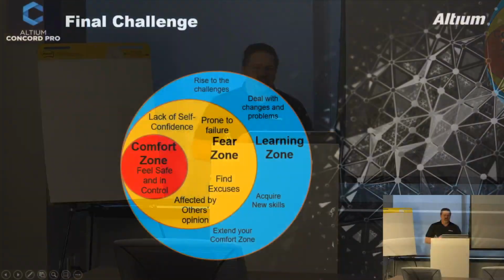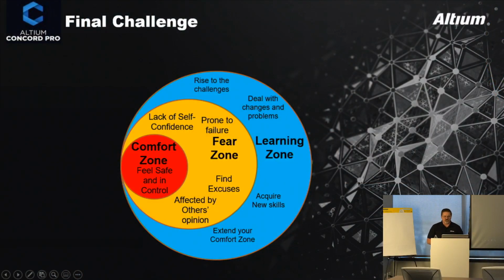And unfortunately, if you are going to continue to work in your comfort zone and your fear zone, I can tell you something, the industry is going to leave you in the dust. Absolutely leave you in the dust. Because that's not the direction the industry is going. That's not the direction that Altium is going. I can tell you that there's a third circle outside of that. And that is a place where you rise to the challenges, you deal with the changes and the problems, you acquire new skills, you extend your comfort zone. This is the learning zone.